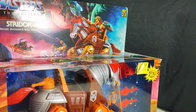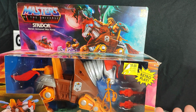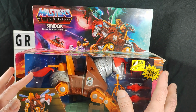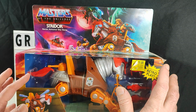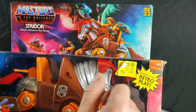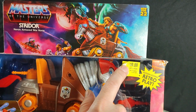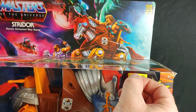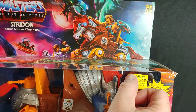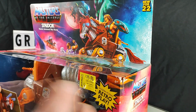With that out of the way, let's take a look at this guy. Now I know I'm about 2 years behind on this, that's because I tried to stay away from MOTU. I do love MOTU, but if I love something, I want them all, and if I can't afford it, then I don't touch it. But I started trickling in some pieces. And here you can see, I got Stridor for $10. He was marked down at my local Walmart. There was quite a bit of them. Originally marked down to $25 from, I think, $32. I think that's what's under there.